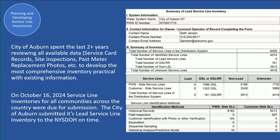The others, the unknown services, that 4,416, those we have quite a bit of information on in most cases. Sometimes we just didn't have cards, we didn't have any information. But those unknown services will need to be known over the next few years. So we're going to be working with our community to fill in those blanks, and ourselves to fill in those blanks.